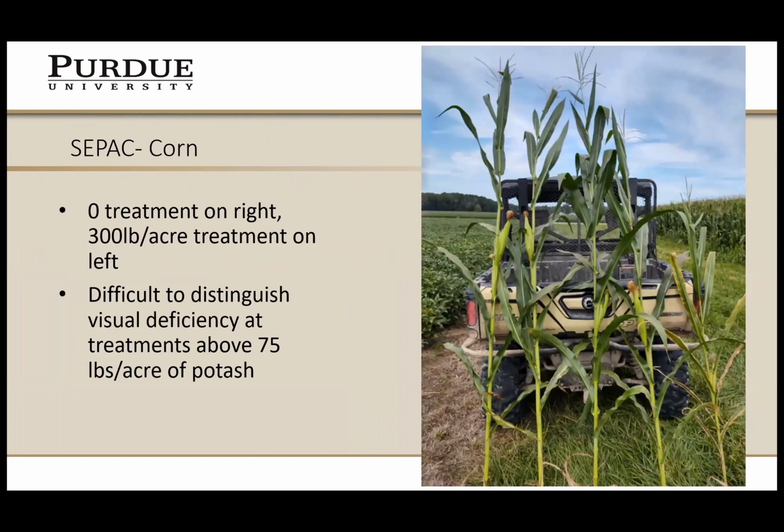And then I just wanted to emphasize again that the corn visual symptoms were pretty much the same story as the soybeans. So the zero treatment is the corn stalk on the far right, and then the second from the right is the 75-pound treatment, all the way up to the 300-pound potash treatment on the far left. Walking through that 0K plot, you can obviously tell that it is deficient in potassium.